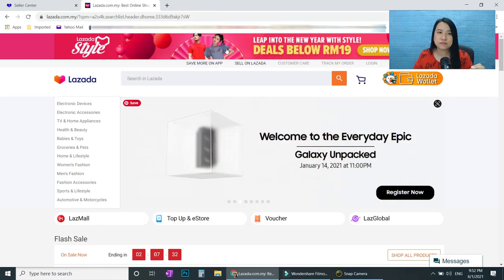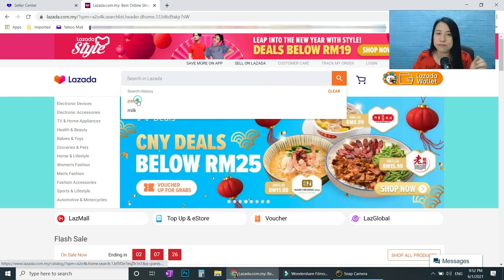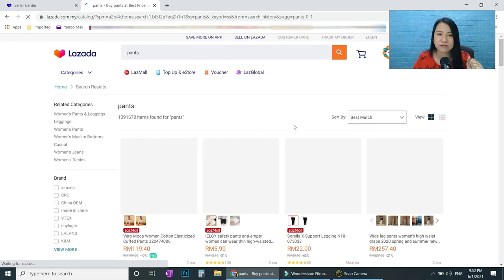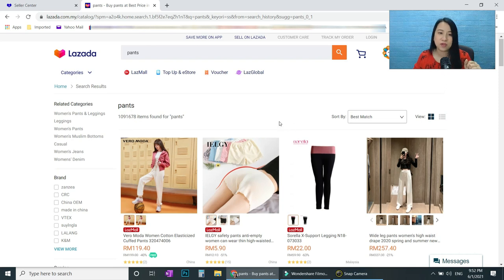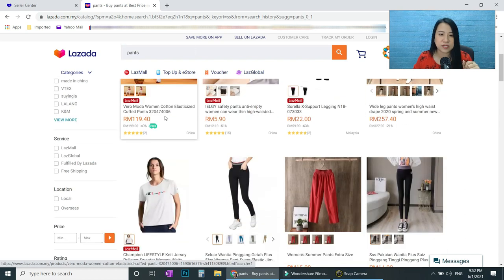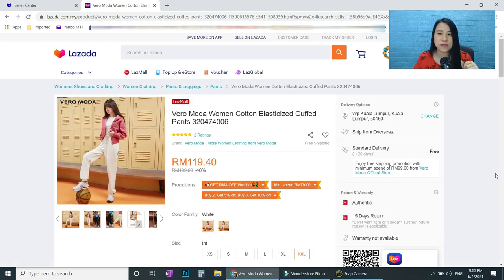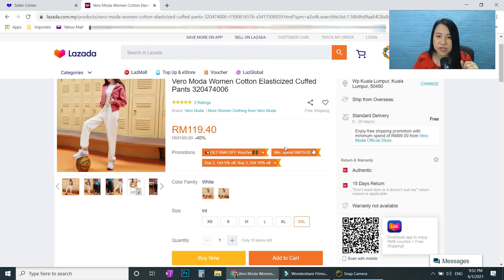Okay, first, let's go to Lazada, the buyer page, and then you just type in something. Let's say pants, okay? Let's see what secrets they are using to increase their sales in Lazada to make people buy more. The first one that comes out is this one. When you click, first you see they have so many vouchers.